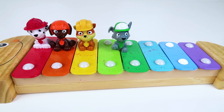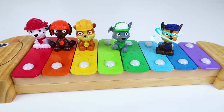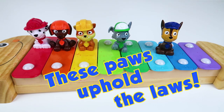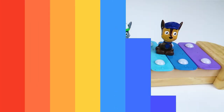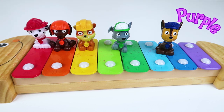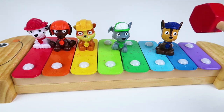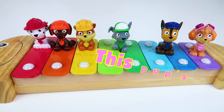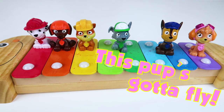Blue. Chase. These paws uphold the laws. Purple. Sky. This pup's gotta fly.